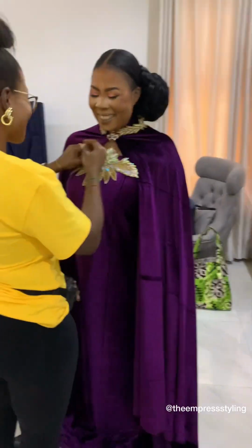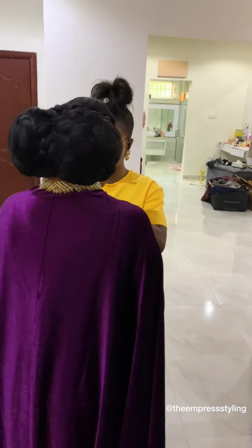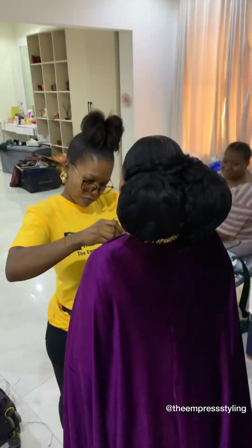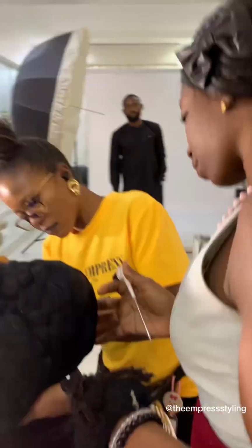And then we got on to the draping. You can see we're all gisting and having fun. Oh my gosh, it was so beautiful, and that's her sister on the bed wondering how I was creating magic with just fabric. She was so stunned. But that's me, that's the Empress effect, magic.